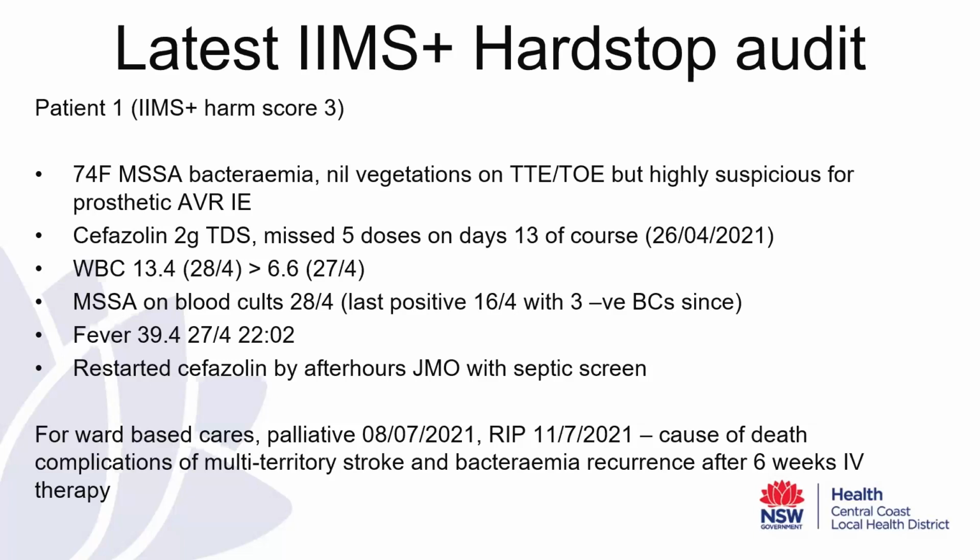Yeah, this was an unfortunate one. This was reviewed and cited at a harm score of 3. She did happen to pass away 3 months later, but it was from unrelated causes. Oh, it was semi-related actually. It was complications of a multi-territory stroke and recurrence of the bacteremia after 6 weeks. But to link that to missing out on 5 doses and then being restarted is, yeah, maybe, but it's hard to say.